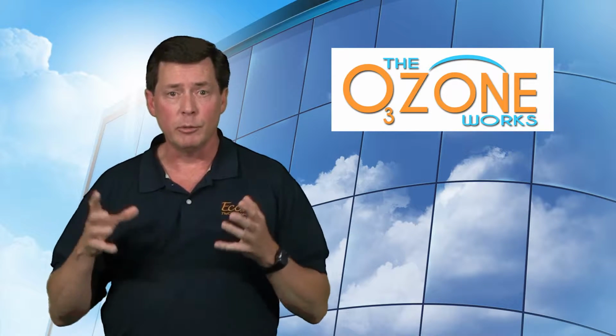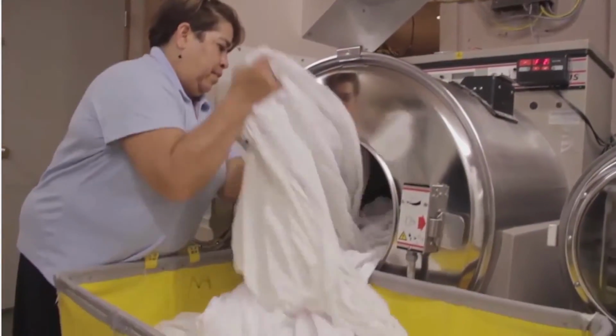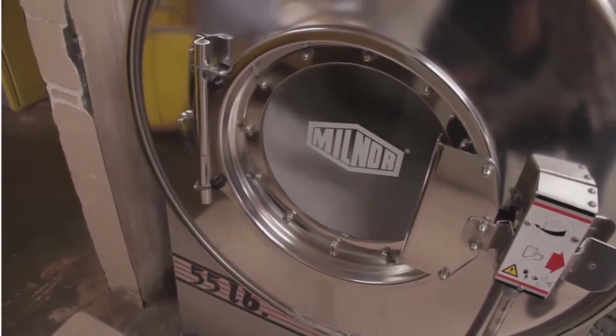We now have harnessed the power of ozone to get your laundry clean. So I don't need as much of the artificial, unnatural laundry chemicals as I used to.